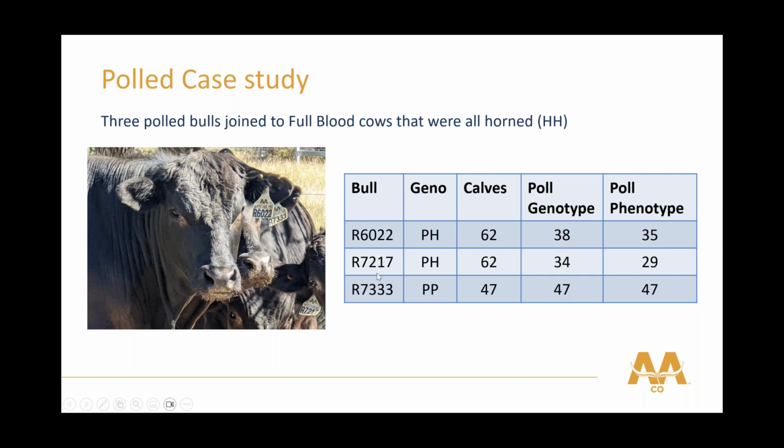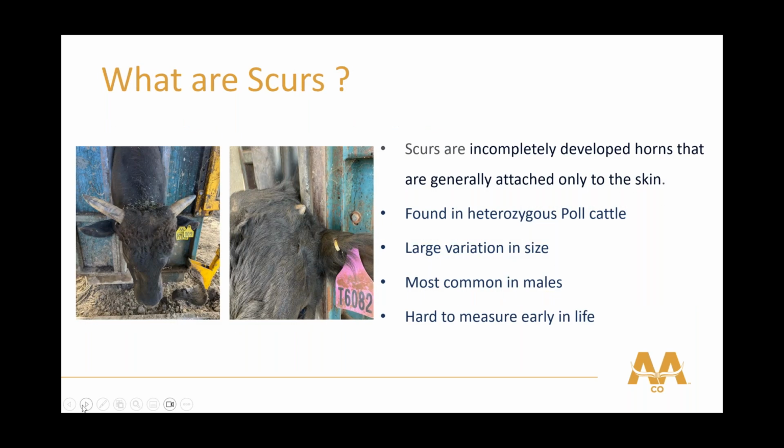Now we'll get on to why it takes a long time to get all PP bulls later on, but it illustrates that if you do get those bulls through with 2 copies of poll, you will start getting all poll calves. Okay, so you might have noticed in that last slide that some of the progeny of the heterozygous bulls were phenotypically not polled, so that's where skurs come in.